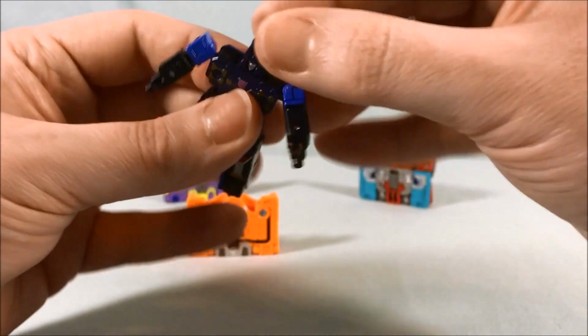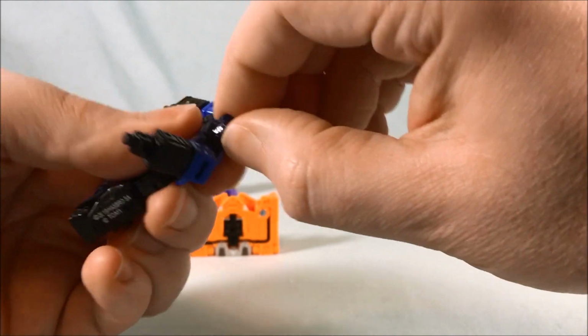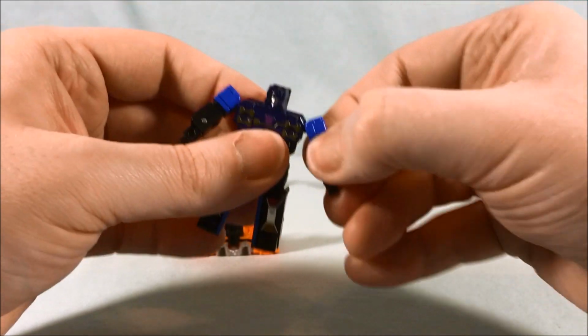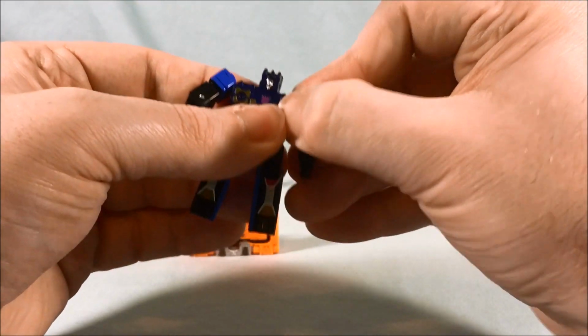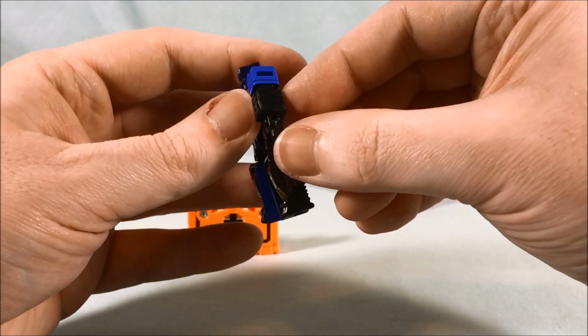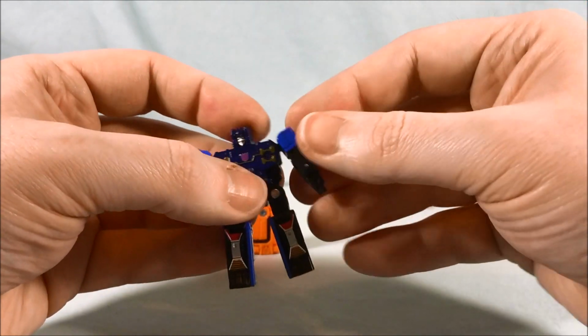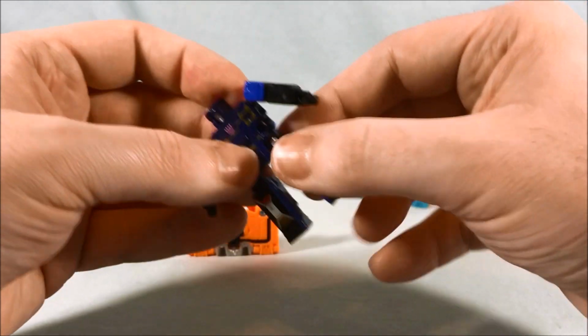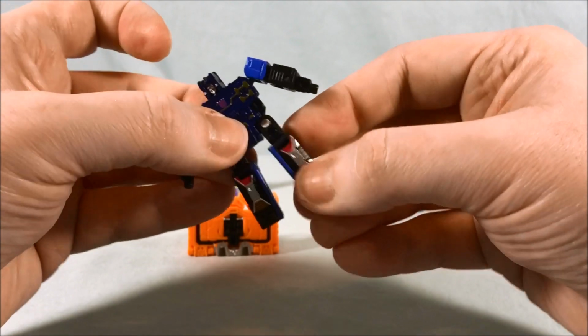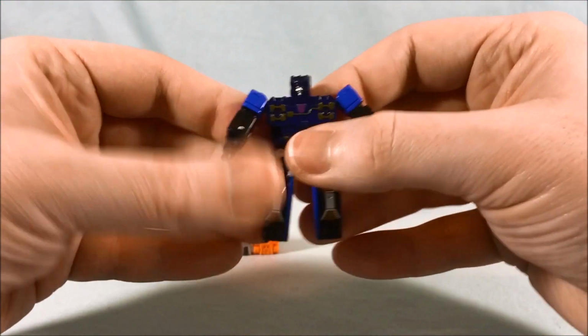So for articulation, does the head move? I don't think the head moves. The head might move. I thought the other one did. Yeah, the head does swivel side to side. Then you have a ball joint in the shoulder. Plus you have that little bit of movement from the transformation in the actual chest part of the shoulder. Otherwise, because of the way the hands fold halfway into the forearm, there's no wrist articulation. But you do have a swivel in the hip, out to the side, and then you have a ball joint in the knee.